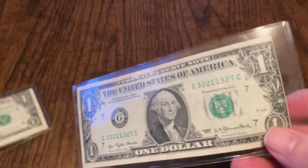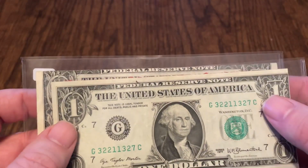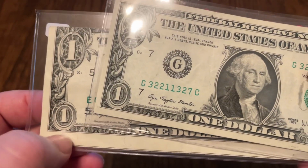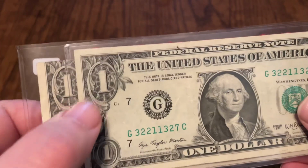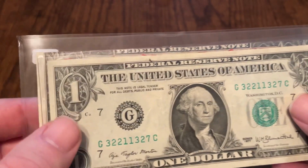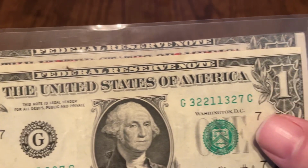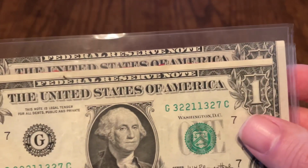Correct. But you see this note? Let's put this one on top of it. What you're going to notice first of all is when there's no border, the other border is going to be extremely thick. And as you can see here, there is no border, but this side is not thick. So let's try to line up the notes. Let's line them up on this side so that they're right up against each other. And let's look at the other side. Do you see that? It's short.